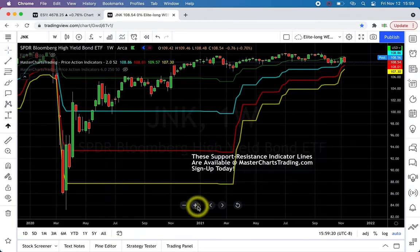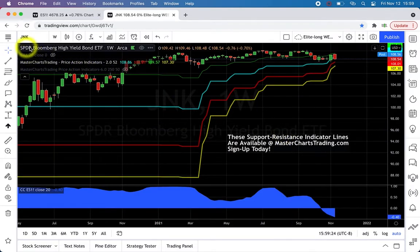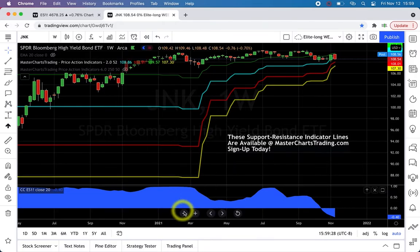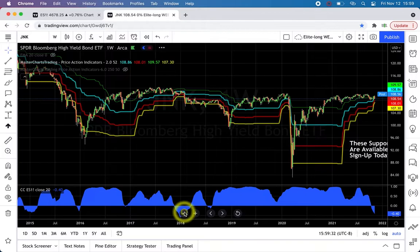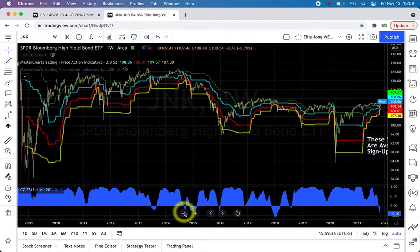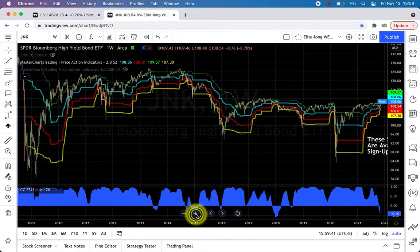Right, let's move on to junk bonds. So why are junk bonds important? So this is junk high yield bonds. So junk bonds, generally speaking, have a high degree of correlation. Correlation and causation. Do not confuse correlation and causation. This is like I once saw a Halloween pumpkin carved that way.